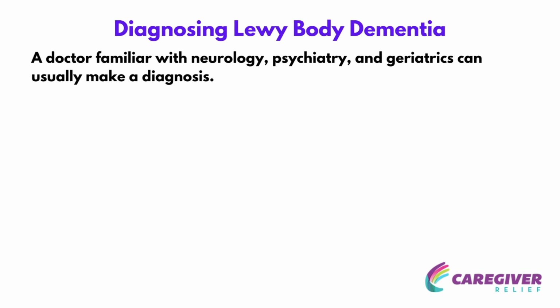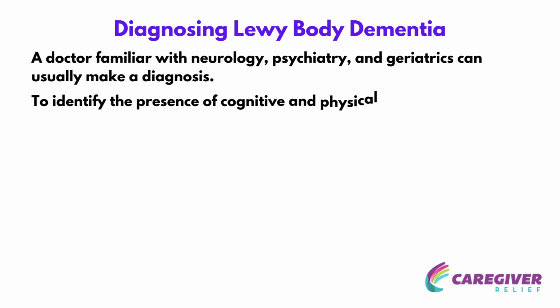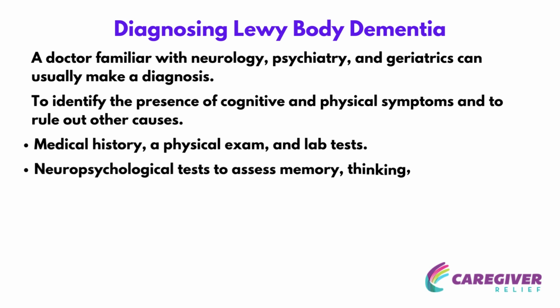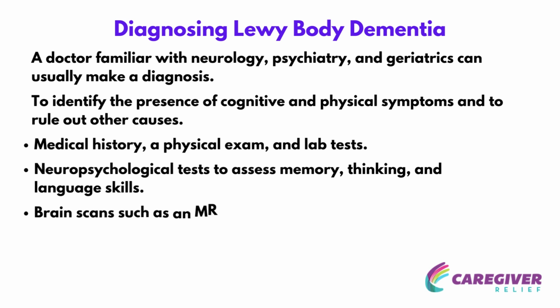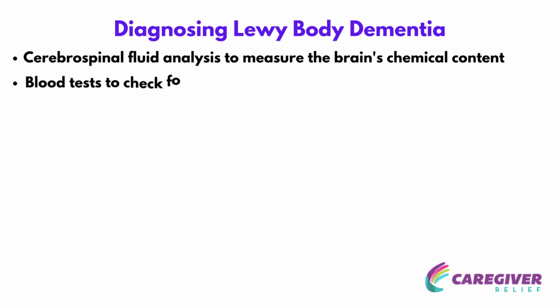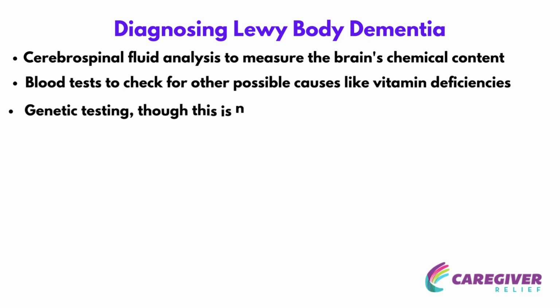The first step in diagnosing LBD is usually to identify the presence of cognitive and physical symptoms and to rule out other causes. This includes questions about medical history, a physical exam, and lab tests. Some common tests for diagnosing LBD are neuropsychological tests to assess memory, thinking, and language skills, brain scans such as an MRI or CT scan to look for signs of damage, cerebrospinal fluid analysis to measure the brain's chemical content, blood tests to check for other possible causes like vitamin deficiencies, and genetic testing, though this is not always necessary.